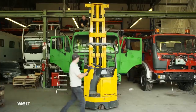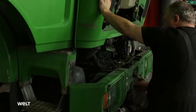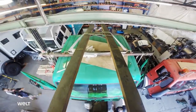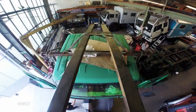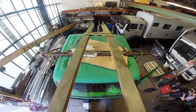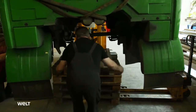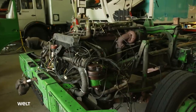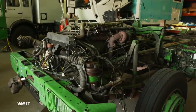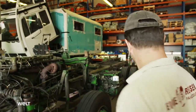The two local authority vehicles have the same wheelbase and are of the same make, good prerequisites for switching their drivers' cabs. The police truck is decapitated first. Its passenger cabin weighs around 800 kilograms, but that is no problem at all for the forklift. Although the two cabins look robust, the men work carefully. Any jarring could cause the windows in particular to crack. Looks sad, doesn't it? But it won't be like that for long.